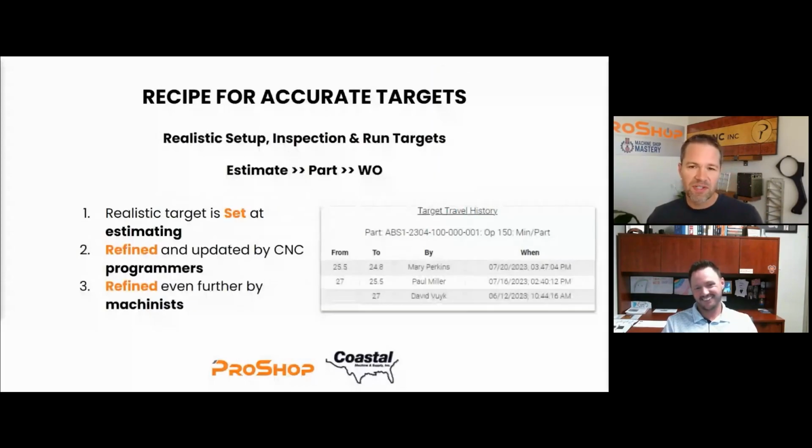All right, we're going to shift gears and talk about targets, because targets are a really important factor in this equation. So the way that we think about targets, and we thought about it this way at our shop, Pro CNC, and I think a lot of clients have adopted this as sort of a best practice, it's a 3-step process. So at the beginning, when you're just quoting a job, you're estimating what that job's going to take you to come up with the price.